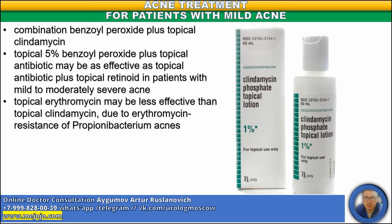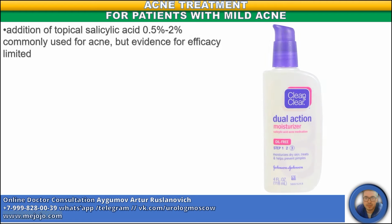Combination benzoyl peroxide plus topical clindamycin, or topical 5% benzoyl peroxide plus topical antibiotic, may be as effective as topical antibiotic plus topical retinoid in patients with mild to moderately severe acne. Topical erythromycin may be less effective than topical clindamycin, due to erythromycin resistance of Propionibacterium acnes. Topical salicylic acid 0.5% to 2% is commonly used for acne, but evidence for efficacy is limited.